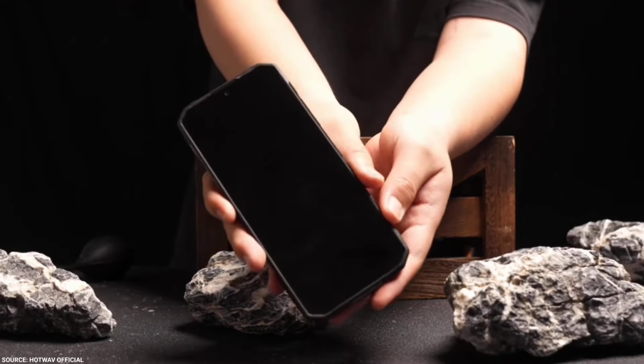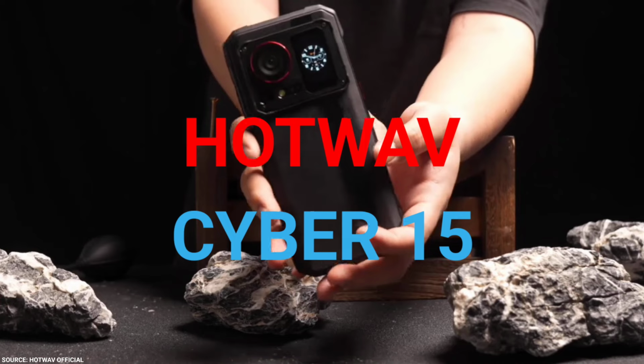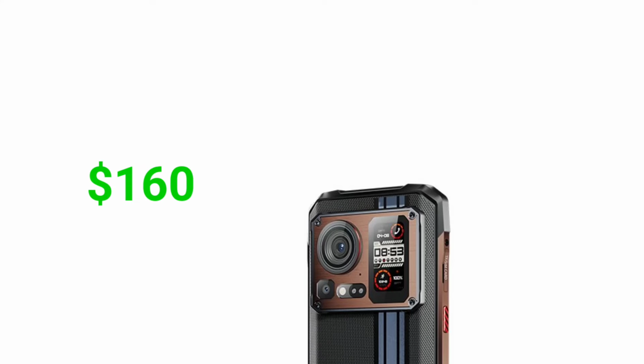This is the cheapest rugged phone with a 200MP camera. It is called the Hotwav Cyber 15. This phone costs just $160 guys on AliExpress.